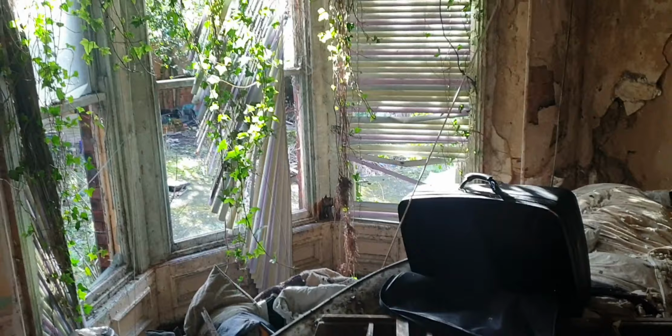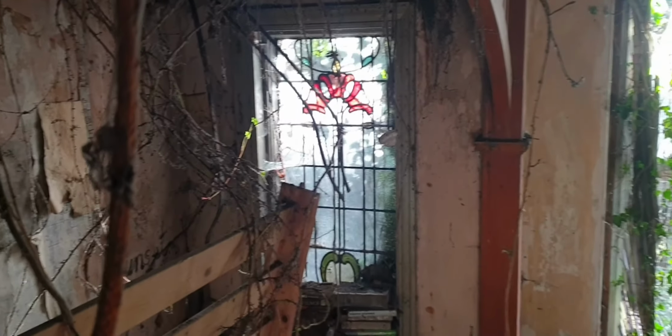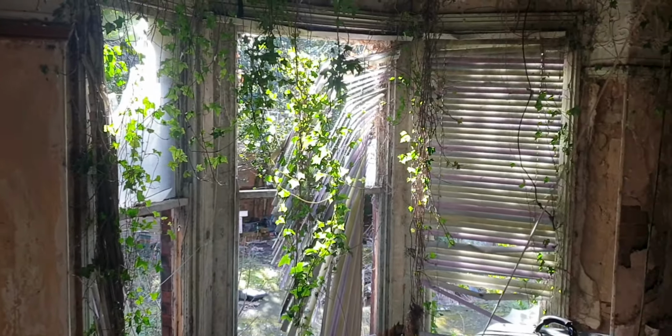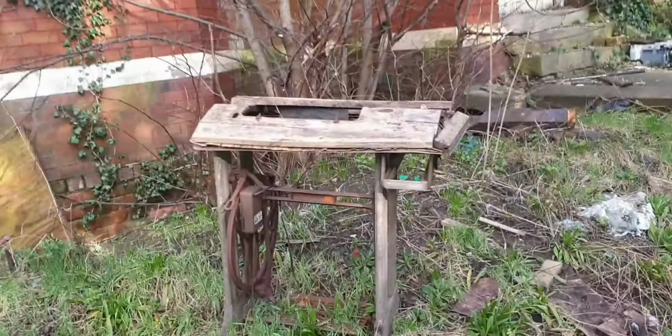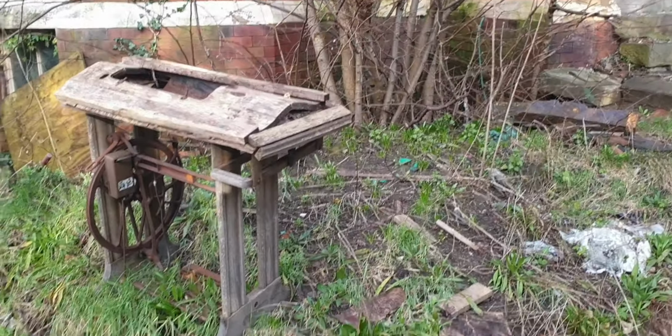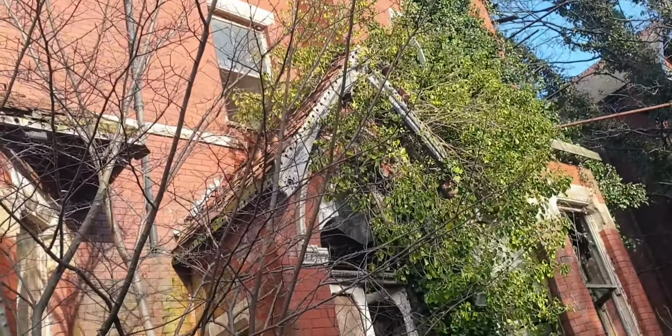As you can see, guys, we're in one of the bedrooms here. There's the bed. As you can see, there's just absolute piles and piles and piles of just all sorts of mess. But there's the lovely old fire there, right at the back. Some beautiful old style windows. Nice little window frame. Old little sewing machine there. But yeah, anyway, guys.